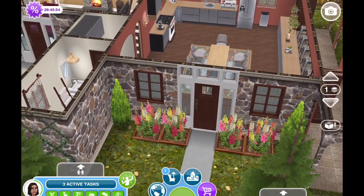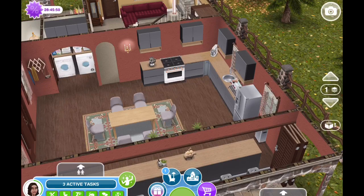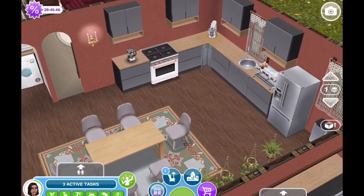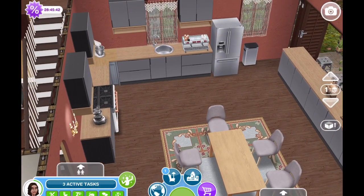Now let's come into the kitchen. Again, you have that entrance there. And in here I've used the garage cabinets. I did an L-shaped kitchen over here, and I used that warm wall color in here. I don't even know what the color's called.